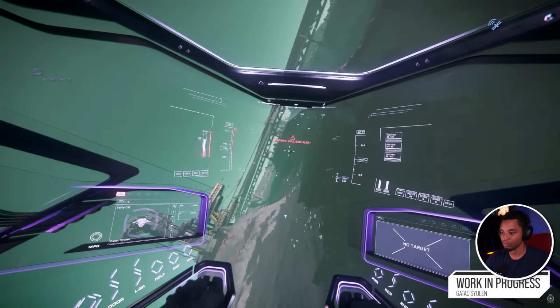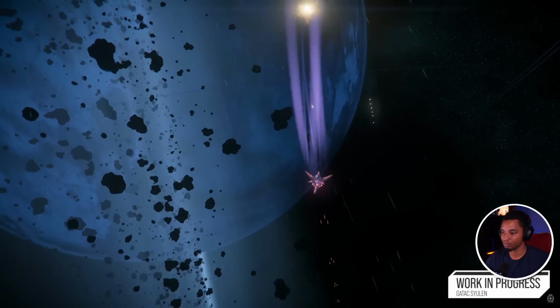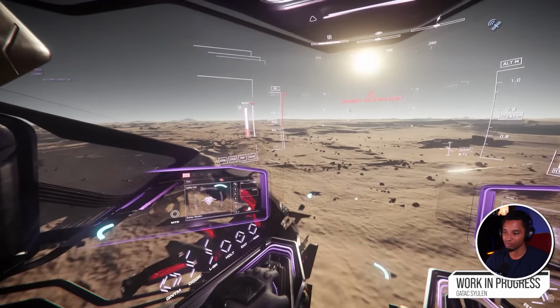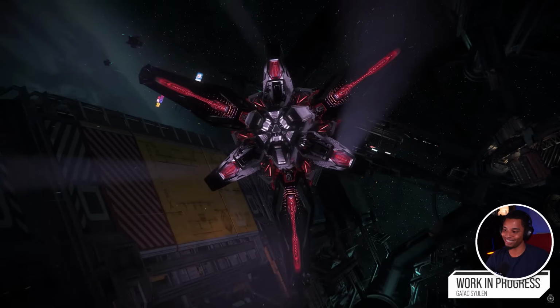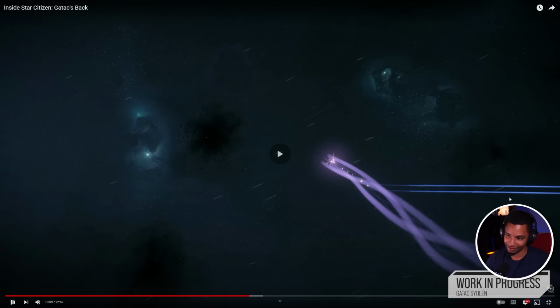Compared to our other starter ships, this is something entirely different, both flight and visual, and that sets it apart from the others. If you just don't want to be a run-of-the-mill Star Citizen player, then the Syulen is for you.